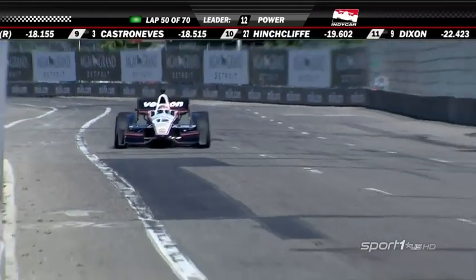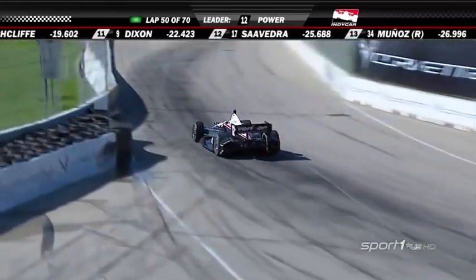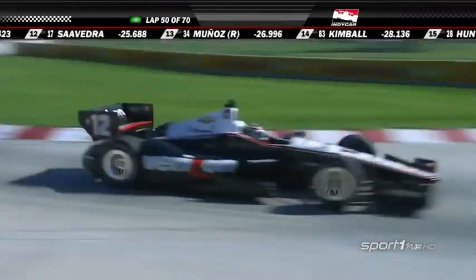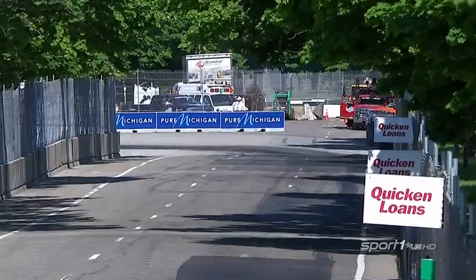Needed more fuel. He needed more fuel later in the race? Yeah. Used more. You see the way he was fighting with those guys out there trying to hang on? All that wheel spin. 21 laps to go. Will Power's the leader in Detroit.